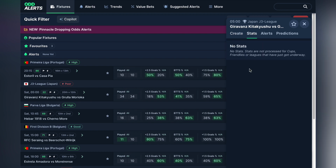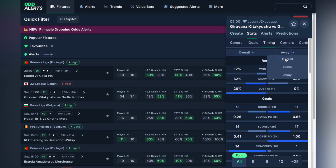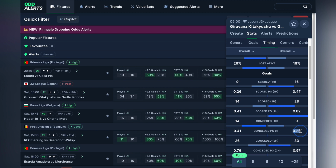And if we click on the stats, we can go straight to the timing tab. Let's look at the overall form first. So we can see draw at halftime, 62%. In terms of first half goals scored, 0.26, 0.47. Both teams have scored more goals in the second half. Again, in terms of conceding, we've already qualified that this away team is conceding 1.1 or fewer goals per game.